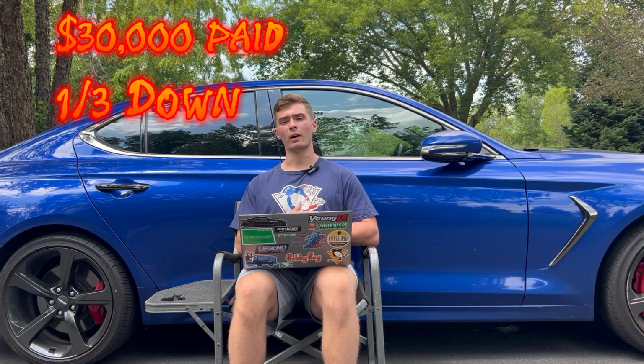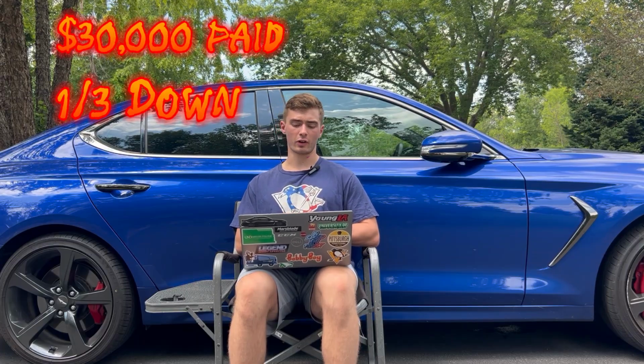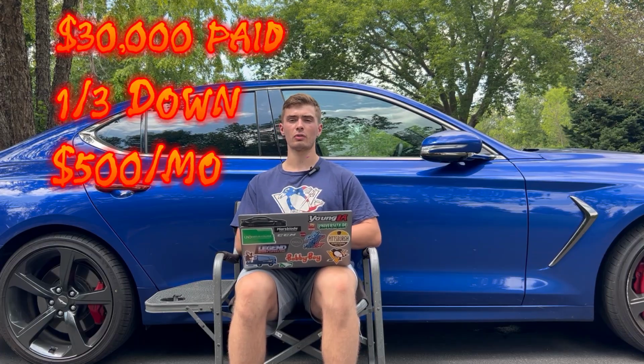And like I said, $30,000 for a car like this that has almost 400 horsepower, a turbocharged V6, you can't really go wrong with that. But again, $30,000 I paid for it. I put about a third of it down money-wise, so I have about a third of the car paid off, and then $500 a month or so paying for it.